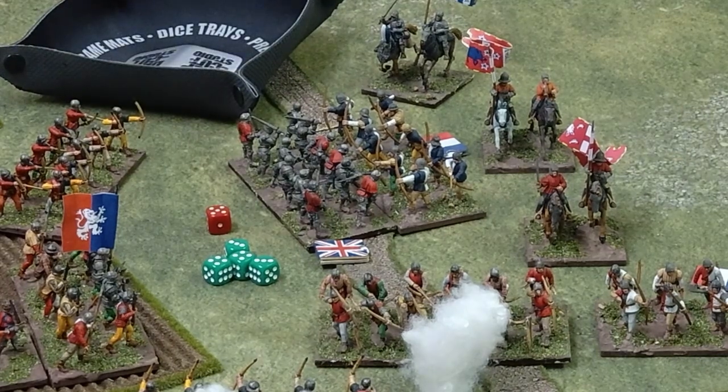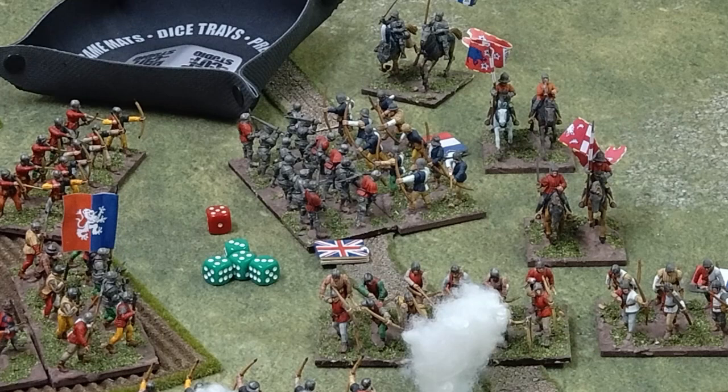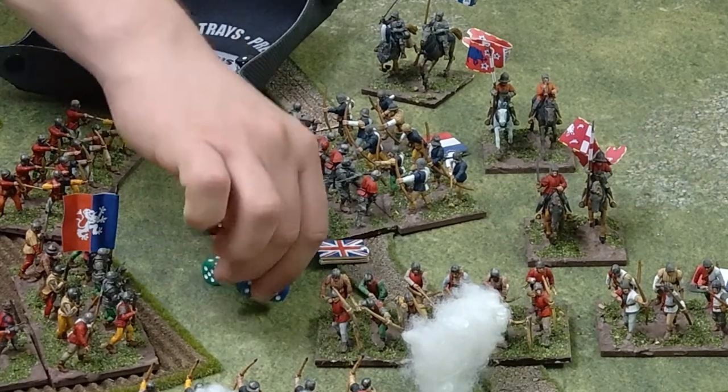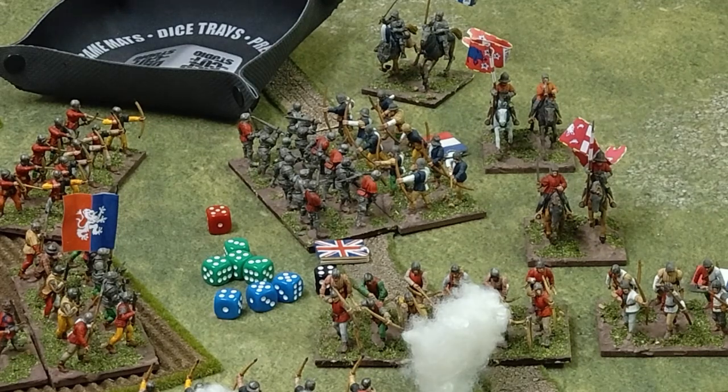From a supporting perspective, these supporting to the rear, they're supporting up there, so that's in essence 6 attacks, looking at 4. That's 4 more. From a Somerset perspective, they can be supported by those chaps over to there, and they'll be hitting on 5s because they are disordered. And that's 1 hit. Okay, so from a saving throw perspective, it is 8 saves need to be made by the archers. Looking at 5s, that's pretty decent.